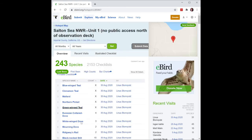So it will show me the most common birds that are seen in that area and when they were seen and by whom. And I can go into these particular checklists if I want to see exactly what was seen on August 30th. And it shows me how many species have been seen in total for all time at that place, what was last seen, what was first seen, high counts. You can go into bar charts that'll show you for different times of year what you're most likely to see. There's all kinds of useful information here which will help get you started finding new birds.